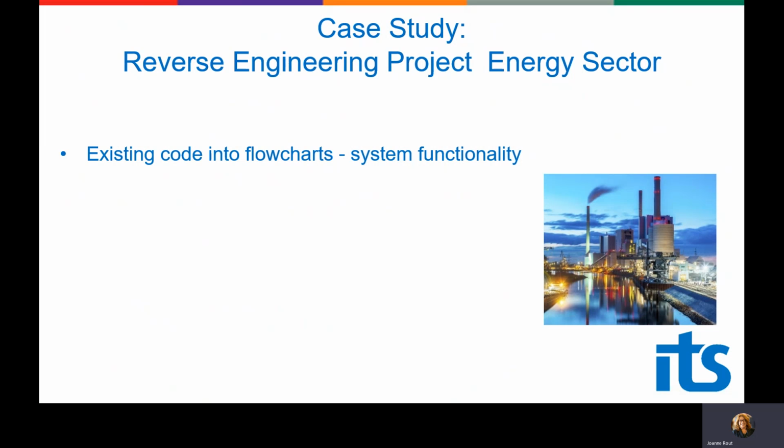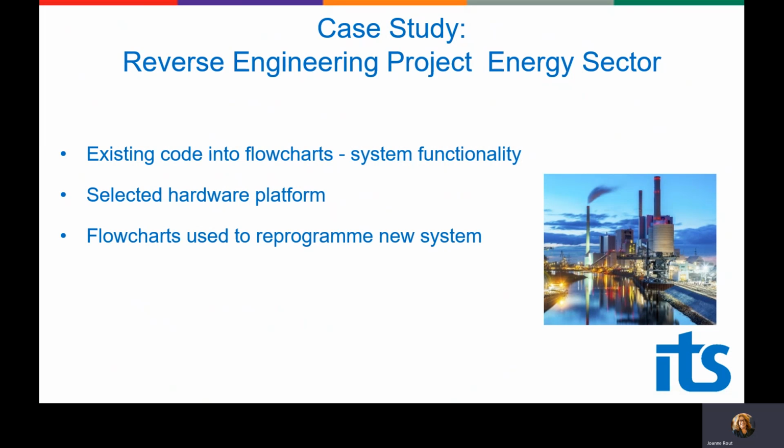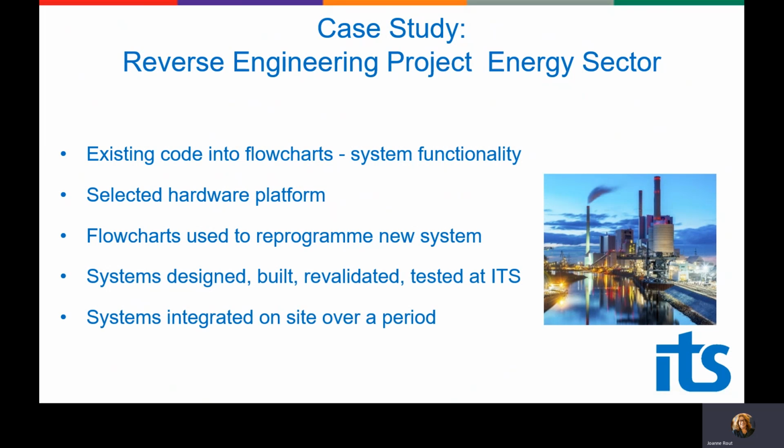Then the next step was to identify a system that we could reprogram, use the system flowcharts to reprogram the new system, and then design, build, revalidate and test the system at ITS before then integrating it onto site over the month when the facilities could be shut down.